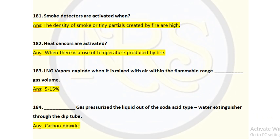Question number 184. Dash gas pressurizes the liquid out of the soda acid type water extinguisher through the dip tube. They are asking about the portable fire extinguisher, how the soda compound comes out when you press the top lever. When you squeeze the lever after removing the pin, it punctures the carbon dioxide cylinder. The pressurized carbon dioxide passes inside the portable extinguisher cylinder, and the soda compound comes out and extinguishes the fire through the hose. So carbon dioxide is the correct answer for question number 184.